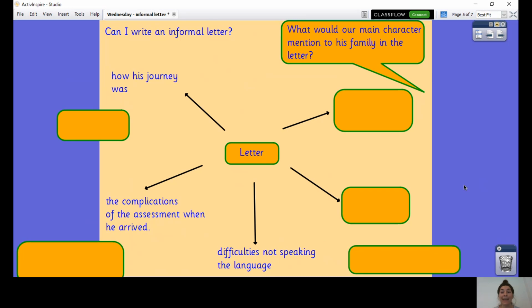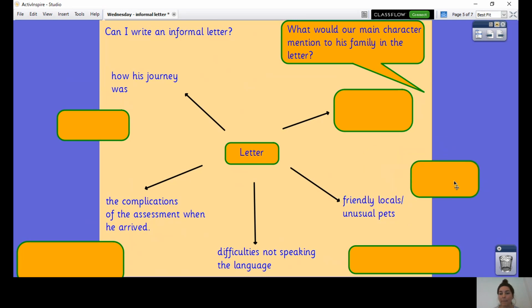Difficulties in not speaking the language. So we know he doesn't speak the same language as the people in this city, and that's where some confusion comes as well. So he might have some difficulties in that area that he might talk about.